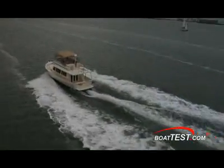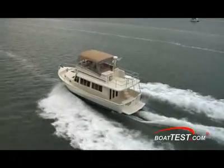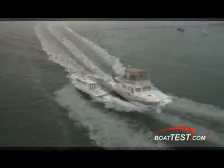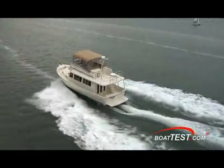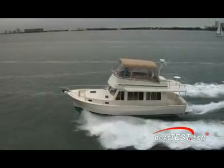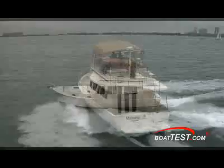The overall length of this Expedition is 41 feet 4 inches and her beam is 14 feet 2 inches. She displaces 24,000 pounds and has a fuel capacity of 300 gallons. She carries 130 gallons of fresh water and sleeps 6. Draft measures 3 feet 8 inches. This model is rated for single engines up to 440 horsepower Yanmar 6LY3 STP, or they also offer twin Yanmar 6BY260s.